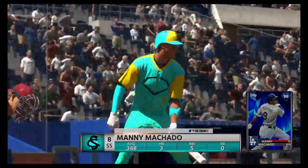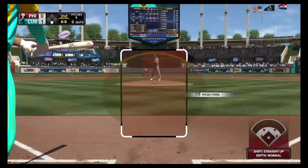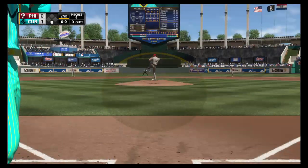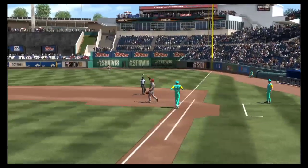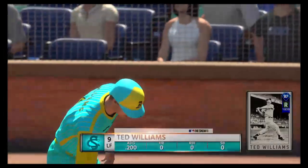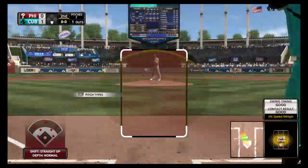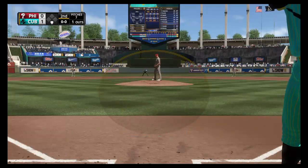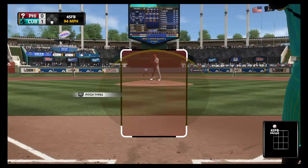Here's Manny Machado now. Leading off for Cuba, the shortstop, Manny Machado. First delivery to him on the way. Drilled right back up the middle. And quickly there's one down to lead off the frame. Stepping in, Ted Williams. Left fielder, Ted Williams. Ready to deliver. Here's the first pitch. And a neck-high fastball that time.